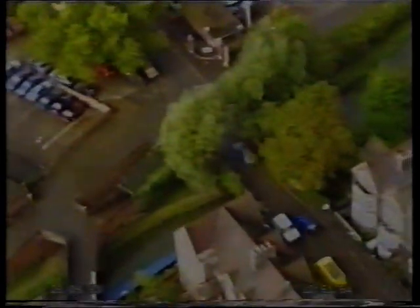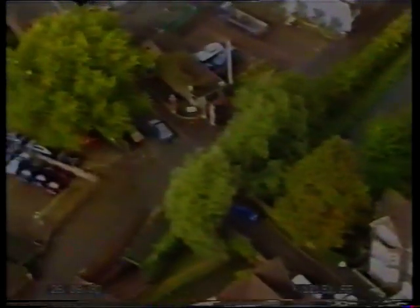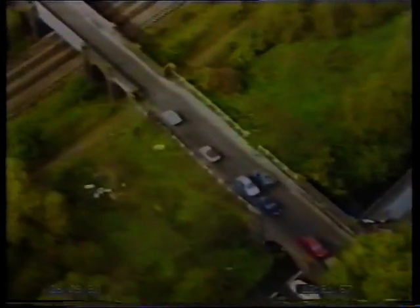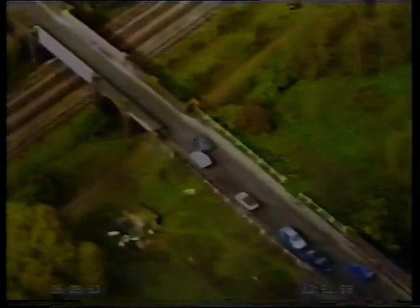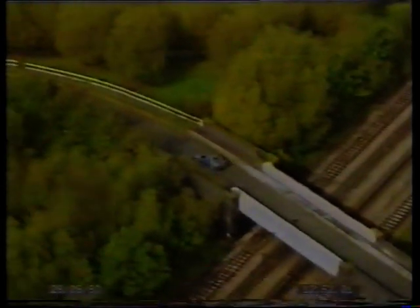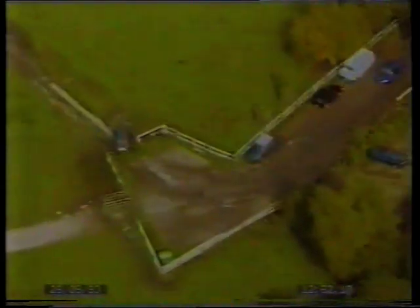The helicopter radioed ground forces and alerted them to the position of the bandit vehicle. The criminals, realising the police were in pursuit, are determined to get rid of any incriminating evidence. Watch carefully as they approach the bridge. We've slowed down the video so you can see their gun being thrown from the car. Despite the road coming to an end, the robbers press on across a field. But there's no way out.